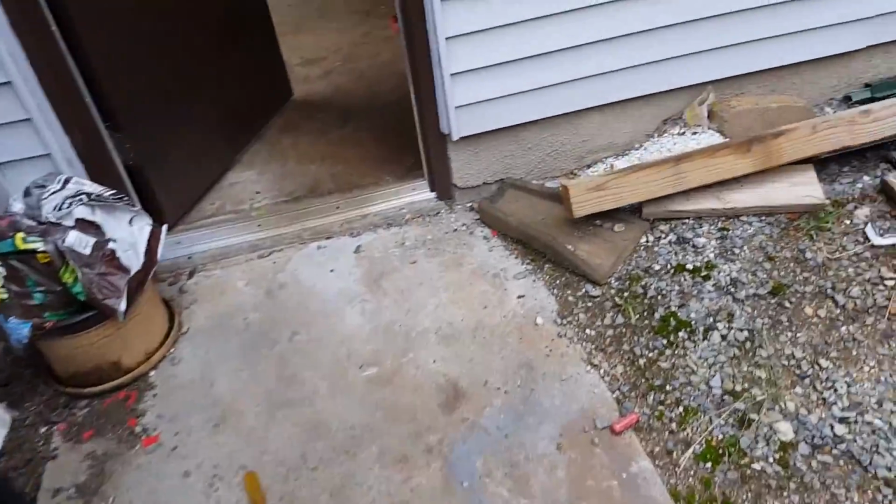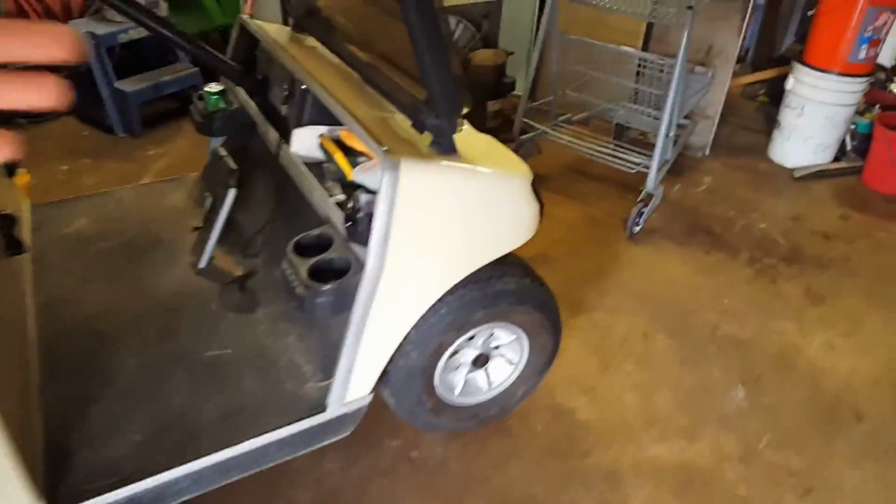And then we'll go over here and we'll pull the golf cart out. I like to check that when I first get here, and I like to check it right before I leave every day. Especially on Fridays. So here's the good old golf cart. Let's pull this bad boy out.